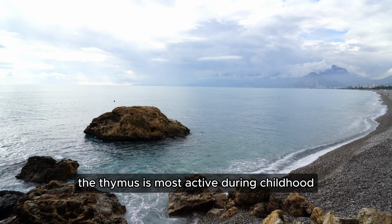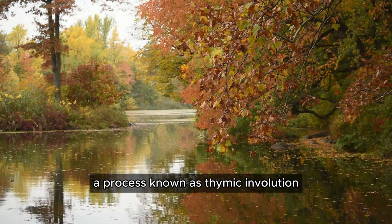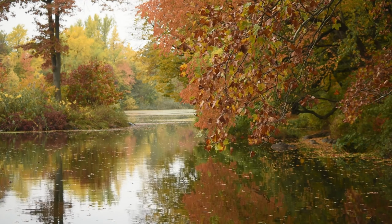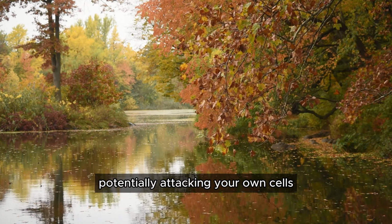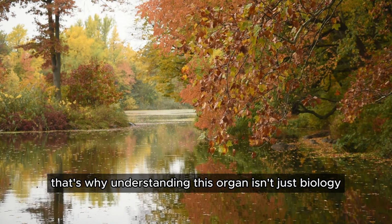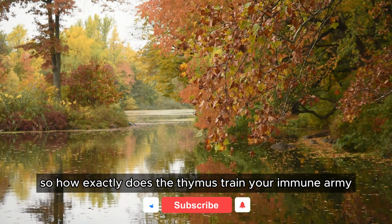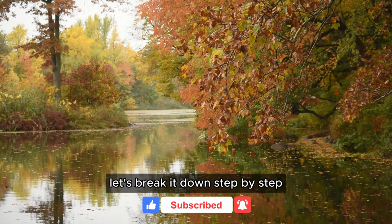Interestingly, the thymus is most active during childhood. After puberty, it begins to shrink, a process known as thymic involution, but it never stops working entirely. Without the thymus, your immune system would be chaotic, potentially attacking your own cells. That's why understanding this organ isn't just biology, it's essential to understanding health itself. So how exactly does the thymus train your immune army? Let's break it down step by step.